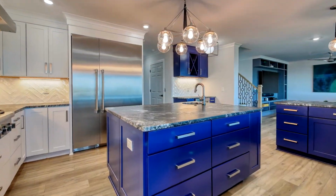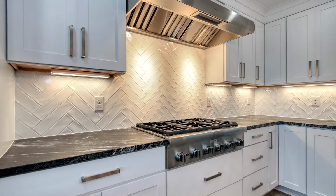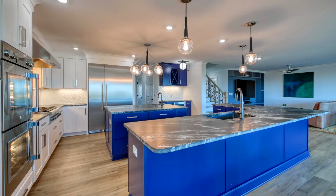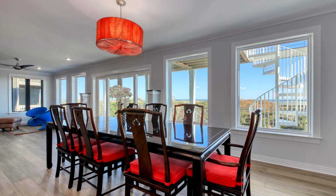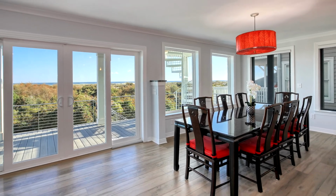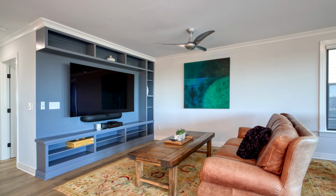A phenomenal kitchen features top-of-the-line stainless steel Thermador appliances, a 6-burner gas range, a double convection oven, 2 spacious islands, and wet bar. Adjacent to the kitchen is a perfect dining area that showcases gorgeous views, and an inviting living area that hosts a custom entertainment center with built-in storage.